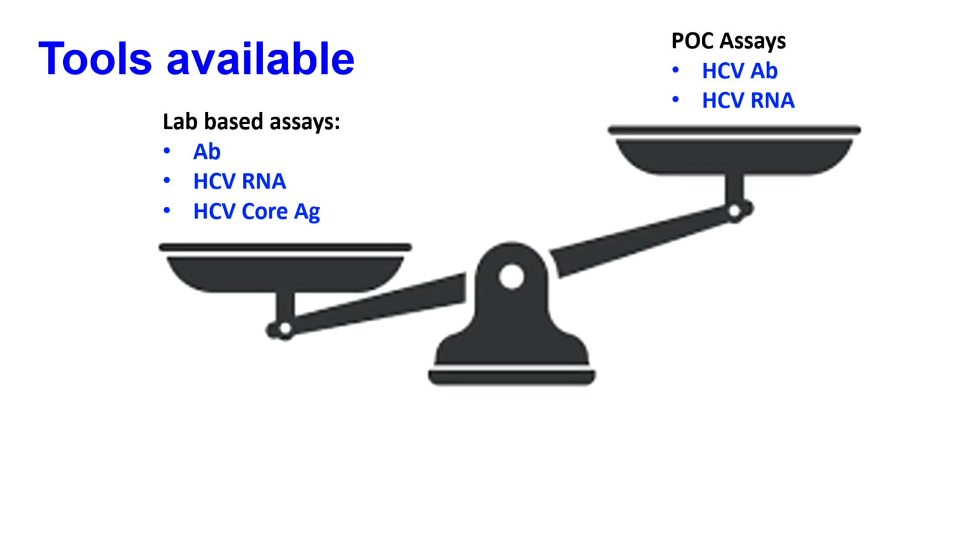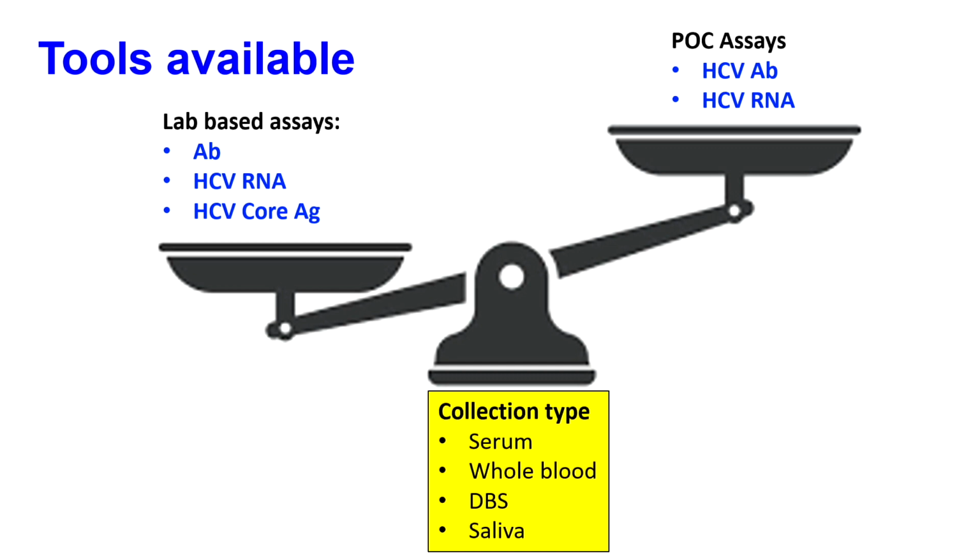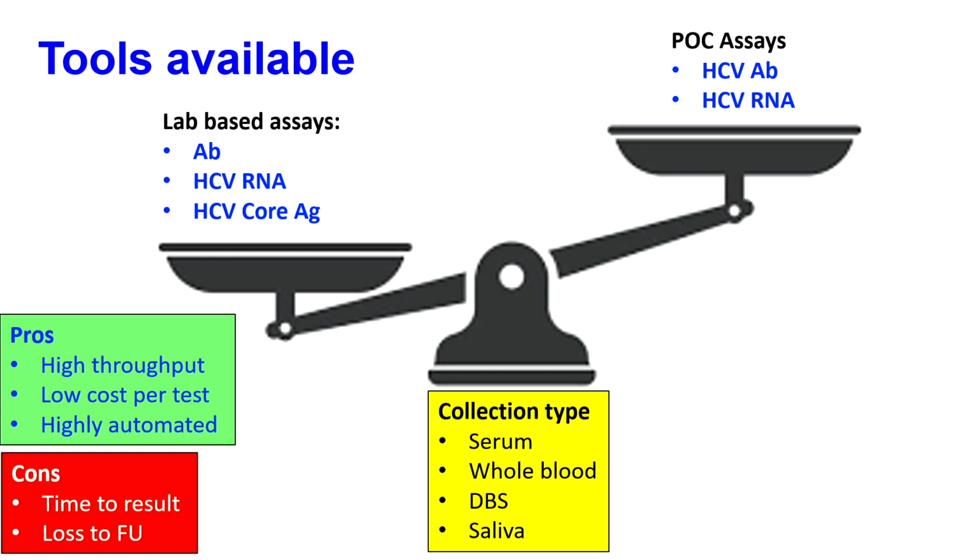The tools we have available include a number of laboratory-based assays. We're very familiar with Hep C antibody and HCV RNA testing, and I'll talk a little bit about Hep C core antigen testing. Then on the point of care assay side, we've got antibody and, more recently, HCV RNA testing. We can collect these either in serum, whole blood, dried blood spots, or, for antibody, in saliva. And there are pros and cons to each of these.